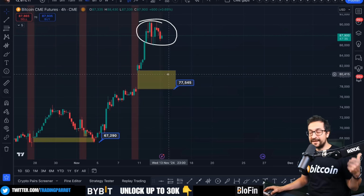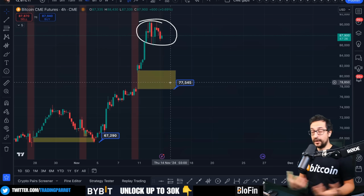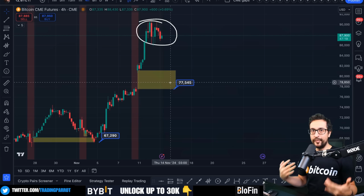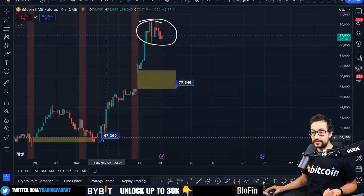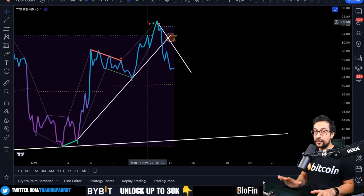Watch my video yesterday when I show you the VWAP and the Fibonacci retracement, showing that this is within the golden pocket area. So even if we go there, that's still a bullish retracement. And that's just because this has been an incredibly big move. Okay, let's cover the 4 hour.